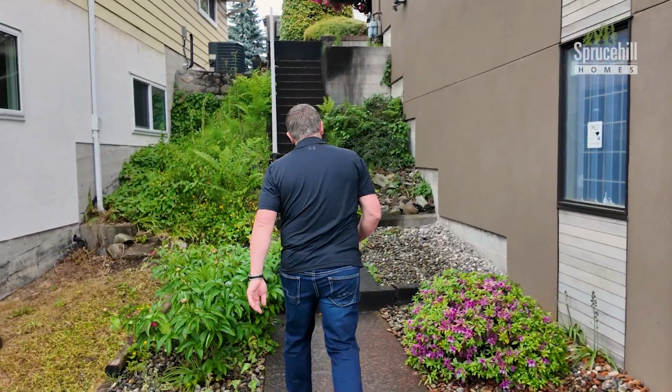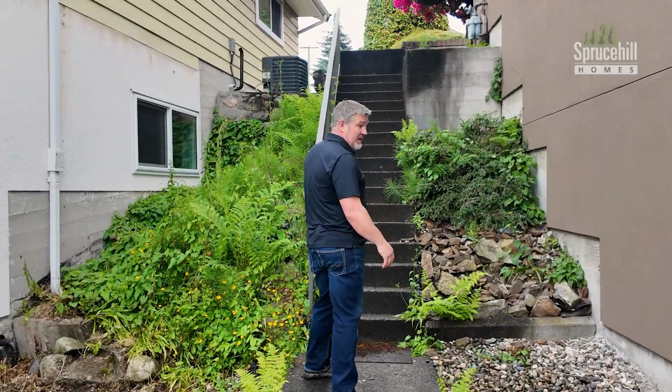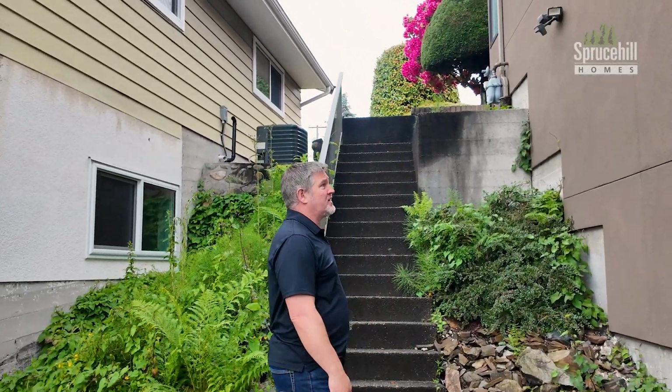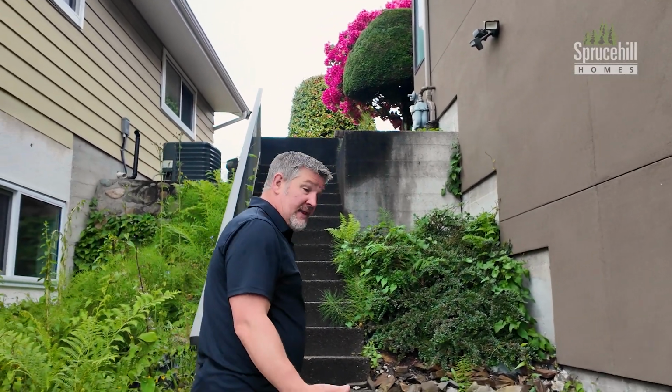This is all getting redone. This is all getting redone. But you can see this house is otherwise in really good condition. It's just in need of an upgrade. And that's what we're going to do.